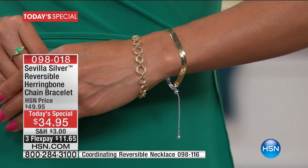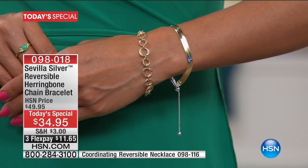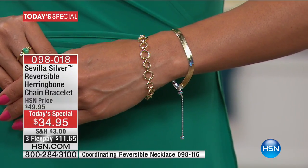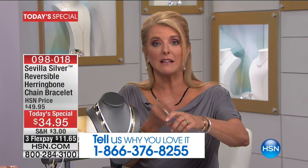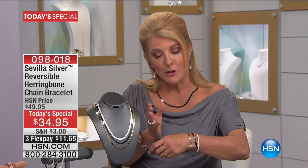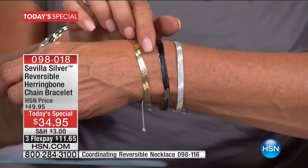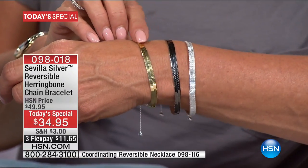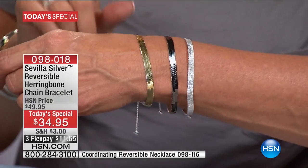And you're talking about 100% precious metal for a price that's absolutely unheard of. If you could find a decent sterling silver piece in a department store, good luck. And when you do, trust me, it's not going to have anything interesting to it. It's not going to give you this kind of versatility. You're not going to be able to expand it to the length you want, and you're not going to spend $34.94. And of course, they're not going to have three Flex Pays, which would be hilarious if they did, but we've got it. So you spread your payments out over 3 months, really easy, girls, and we send it right away and you start wearing it and loving it.